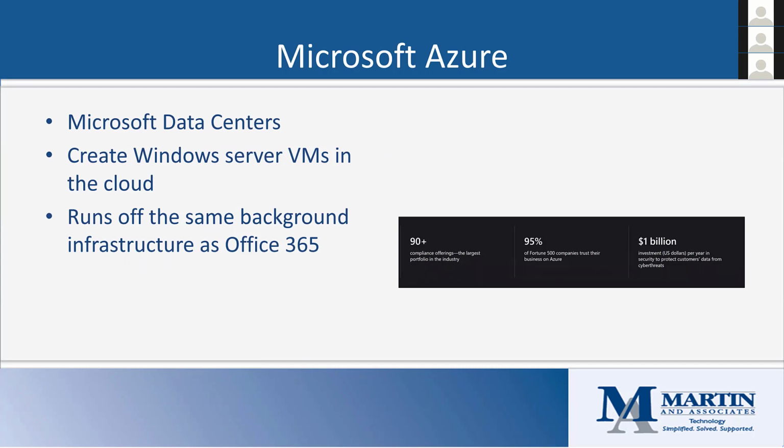You can do a lot more with Azure, but what we're talking about today is creating Windows Server VMs in the cloud. Like I mentioned before, it's the same type of VM that you would create on your on-premise server, but we would be doing that in the data center. It runs off the same background infrastructure as Office 365. I would assume most folks on the call, if they don't use Office 365, which a majority of our customers do, have at least heard of it or looked at going into that platform.